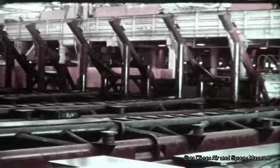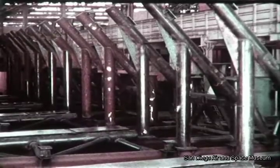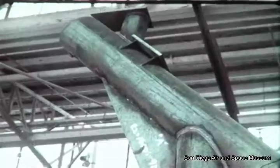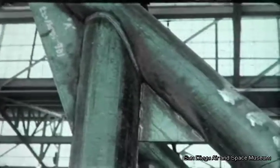In the meantime, more and more tests are being conducted on increasingly larger test specimens, and never losing sight of the 880's intended purpose, an aircraft of outstanding performance and economy.